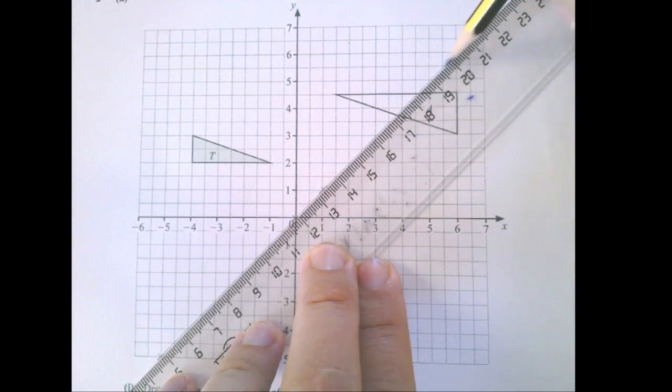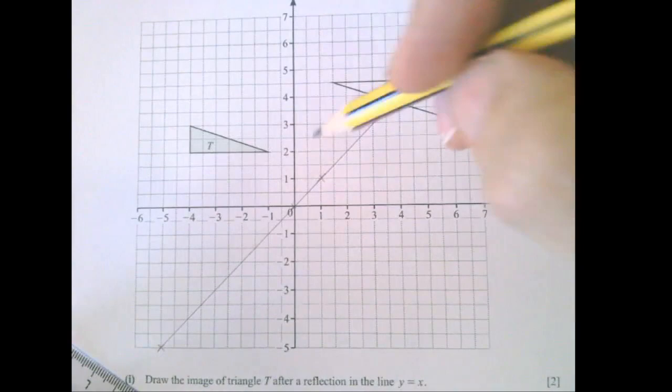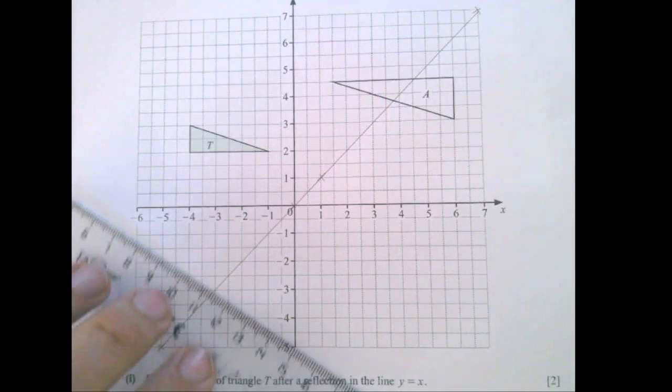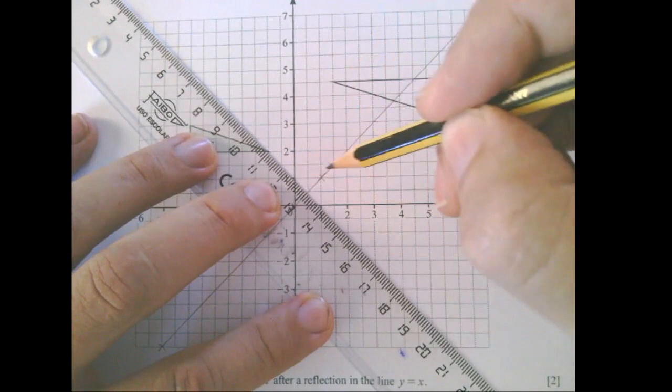Right, now when we do reflection, remember that each point of our triangle T is diagonally the same distance from the mirror line on the other side. So let's start with the nearest point there. Remember, we need to travel exactly diagonally, meaning from there to there is 1, 2, 3 squares. So on the opposite side, 1, 2, 3 squares, that point will be over there.